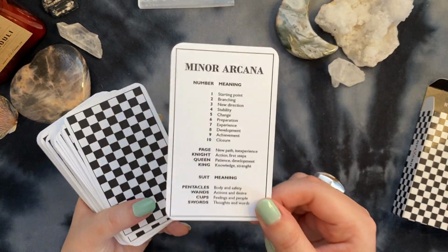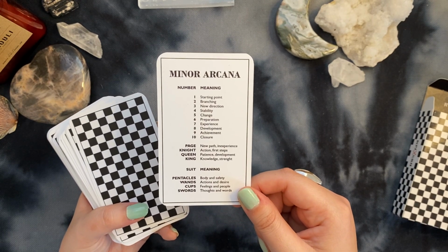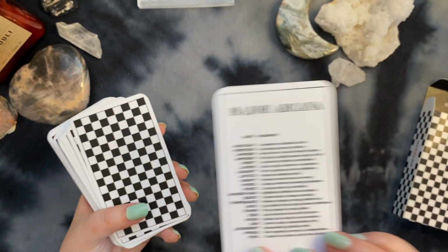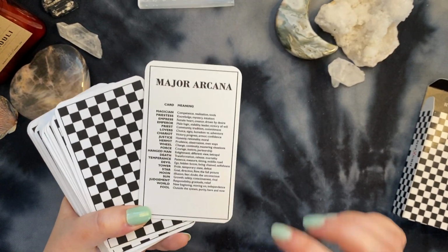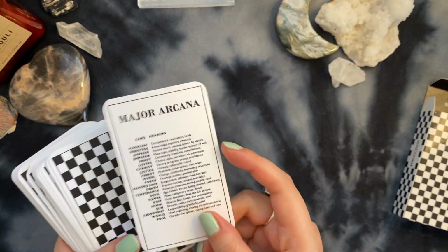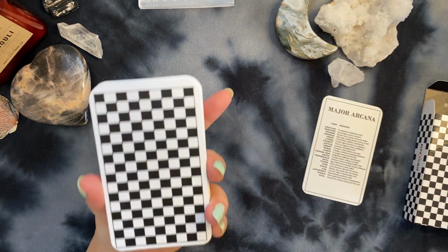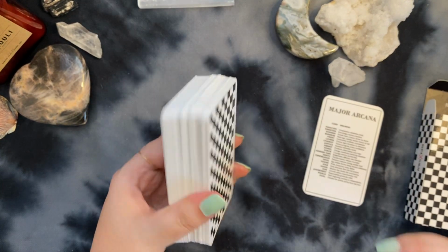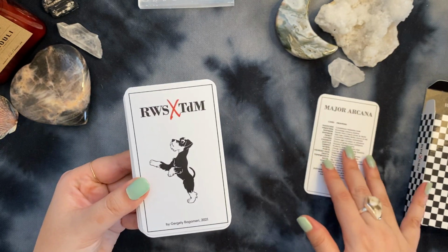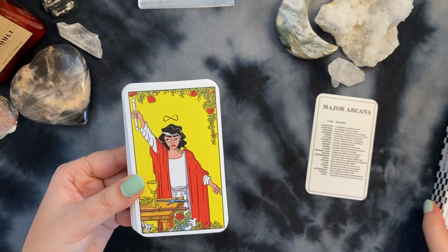So already we have a cheat sheet card. We have the minor arcana, the numbers and meaning, which is a really nice quick guide. And then the major arcana with their keywords, which is really nice to have instead of a fold out little white book. That's just so handy. So I do like that. These are the backs, this black and white checkered print. They're not gilded or edged or anything. So this is kind of like a title card. All right, so let's just get into the deck.